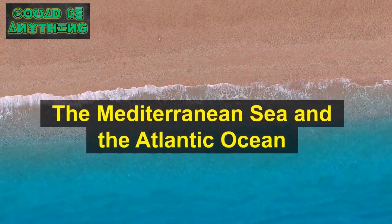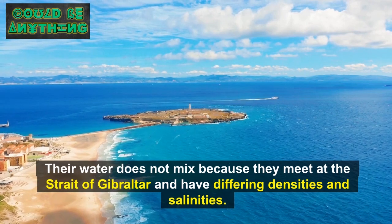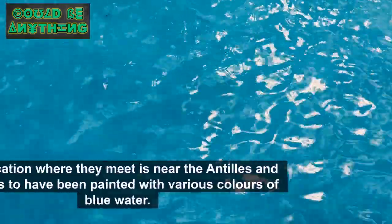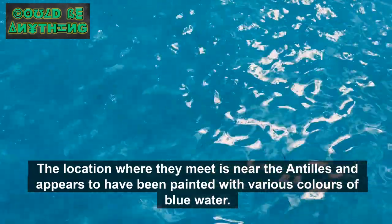The Mediterranean Sea and the Atlantic Ocean. Their water does not mix because they meet at the Strait of Gibraltar and have differing densities and salinities. The Atlantic Ocean and the Caribbean Sea. The location where they meet is near the Antilles and appears to have been painted with various colors of blue water.